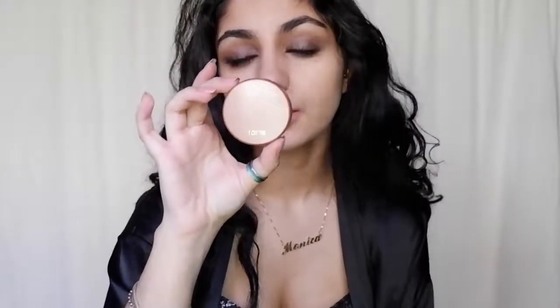I'm just going to go in with my Too Faced Chocolate Soleil Matte Bronzer and my Tarte Amazonian Clay 12-Hour Blush.